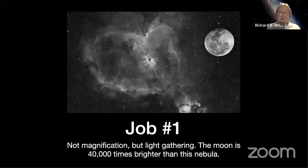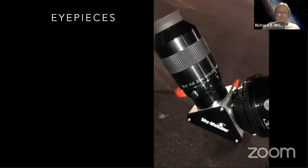You need a telescope in order to see that, to gather all of that light. In this case, it was a camera which gathered light for about 20 minutes to get this exposure. And this object was 40,000 times dimmer than the moon in this particular image. So there's quite a bit of a brightness range difference there.